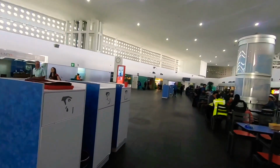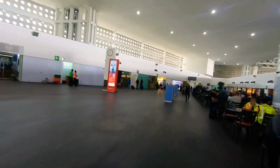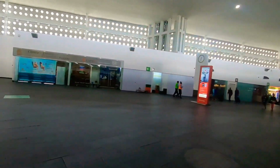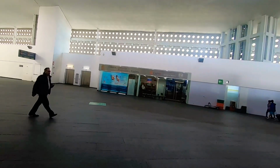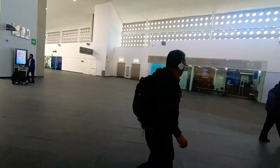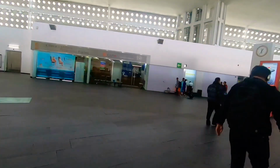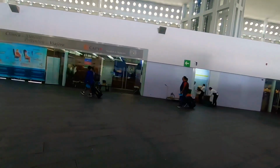There's another 7-Eleven here. Oh, check this out. This is new. There is a medical clinic for travelers here. So it says it's open. That's a new thing. I hadn't seen that. So I guess if you're feeling bad or you need to get a quick checkup, or you got dizzy at your last flight, you can come here.